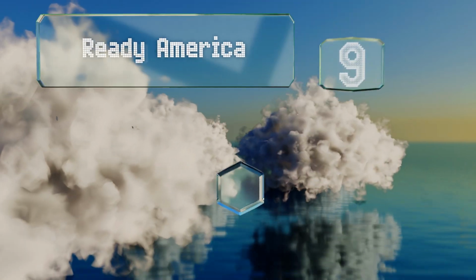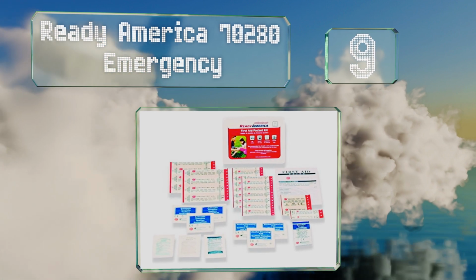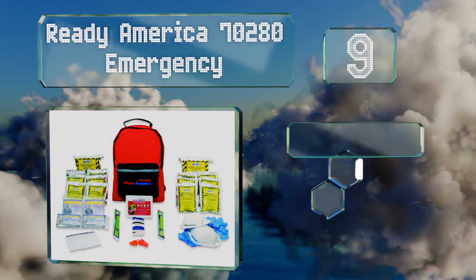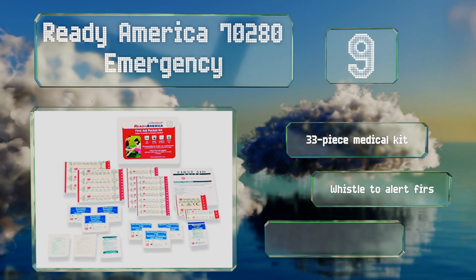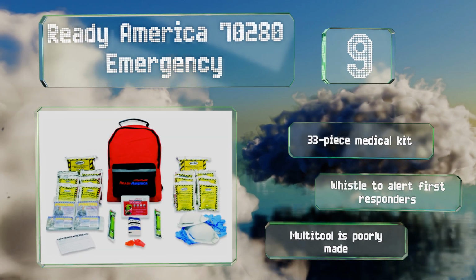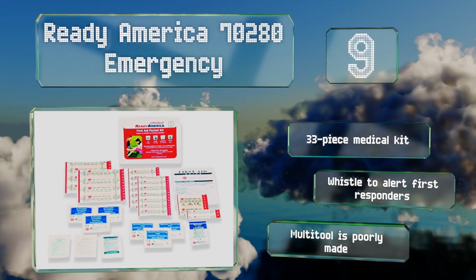At number 9, the Ready America 70280 Emergency can sustain 2 people for up to 3 days. It's got food, water and blankets, so you can stave off the cold if need be. The light sticks help you see in the dark or signal authorities. It includes a 33-piece medical kit and a whistle to alert first responders, but the included multi-tool is poorly made.